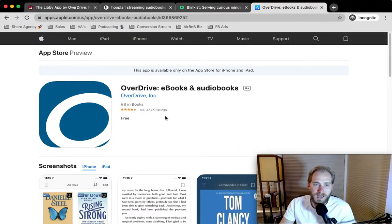Number four, this is kind of a bonus, OverDrive, which I mentioned in the first one, Libby. They actually own Libby, which is my number one on the list. OverDrive is not the best, but it gets the job done. This is kind of my last stop before I go to eBay or Amazon and actually purchase the book.